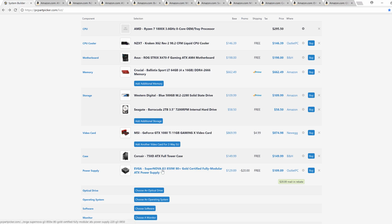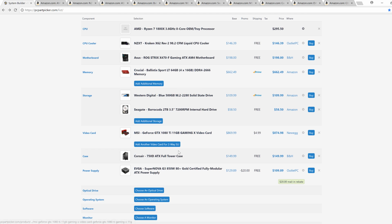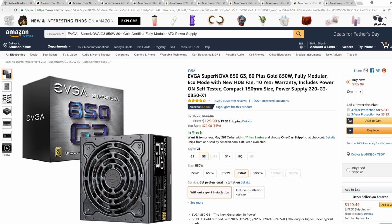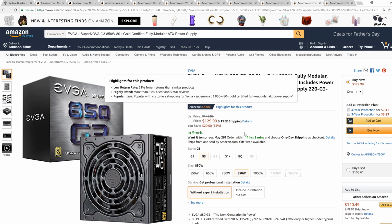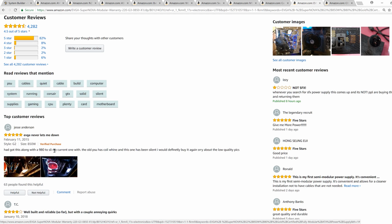Then your next one is going to be your power supply, because you're running a GTX 1080 Ti and you're running all this RAM right over here, and you're running this processor. You're going to need a good 850 power supply to run all this stuff. So let's just show you guys the EVGA 850 Gold Plus power supply at $130. It's got 4,300 ratings, 5-star. EVGA never lets me down.